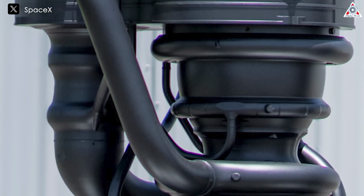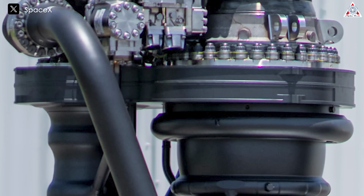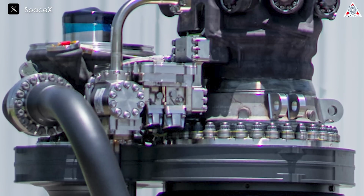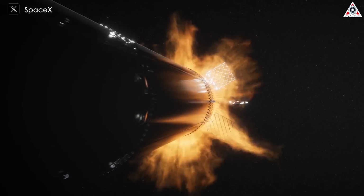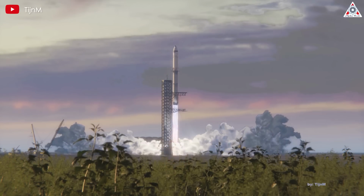However, I guess this job is not easy. It requires meticulous engineering and thorough testing to ensure the engine's reliability and safety under various conditions. Overall, the ability of the Raptor engines to still break their own records in the future is a key factor driving SpaceX's ambitious plans for space technology.